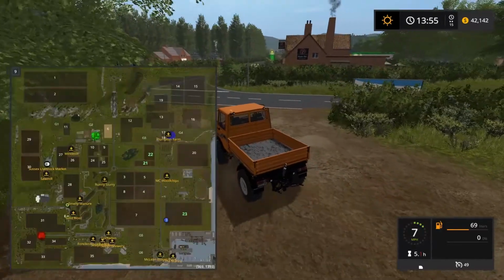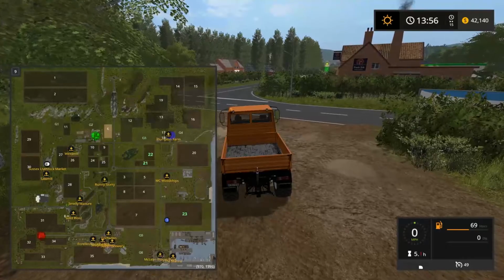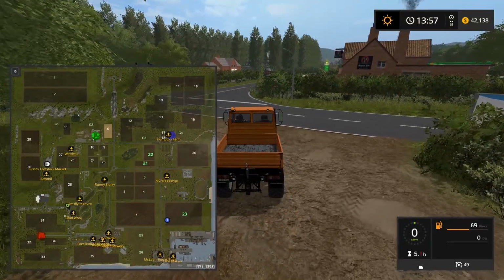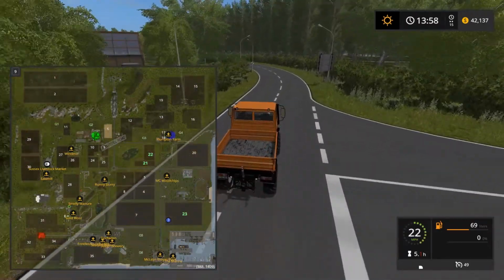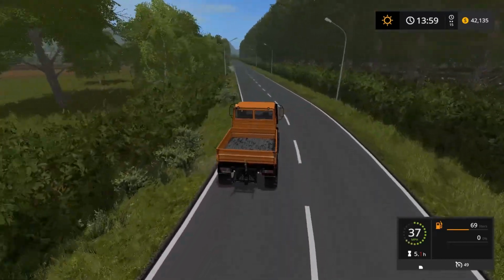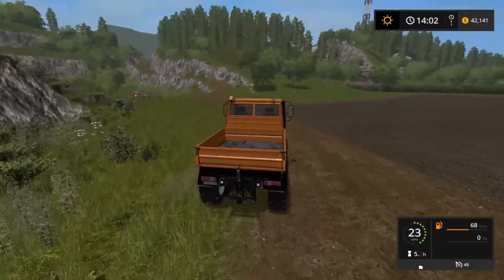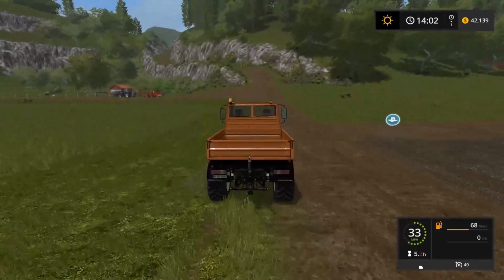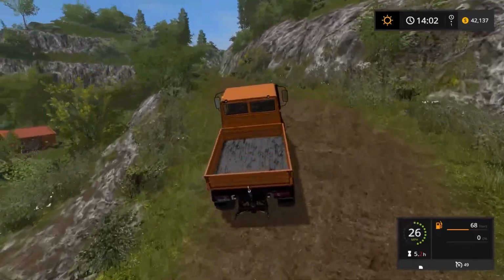Alright. Forest. We can actually hit the hillside up by the Sussex Farm. So that is where I'm heading, and I will see you guys when I get there. Alright. So we'll take this path up and onto the mountain and cut down one tree. I don't think we'll need a bunch of trees, hopefully.